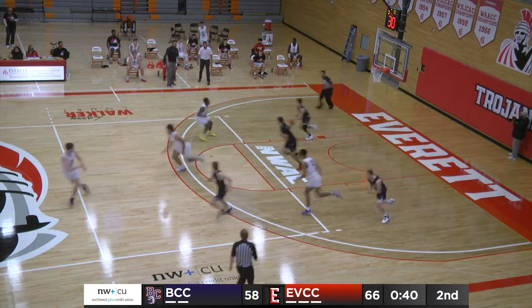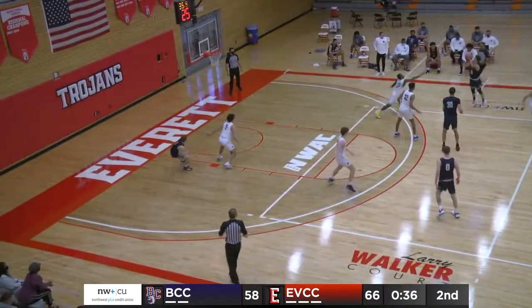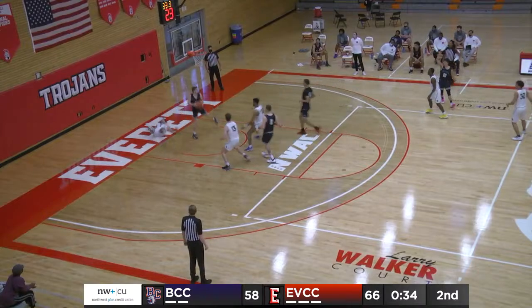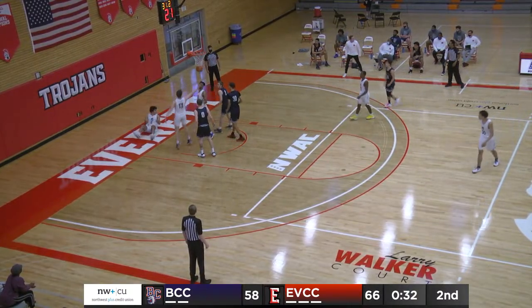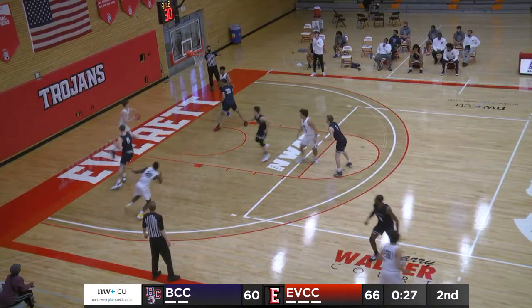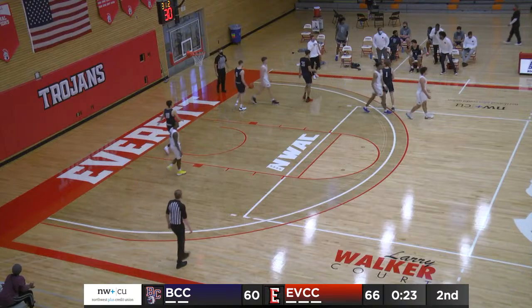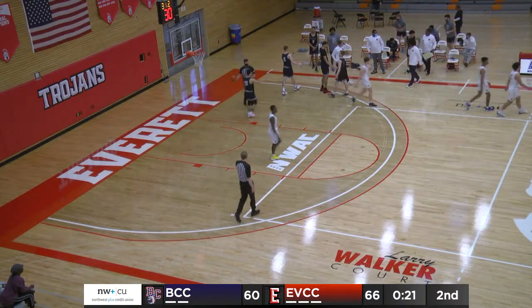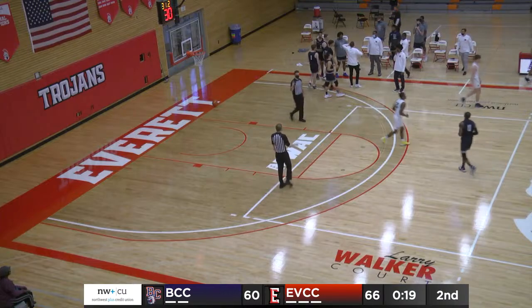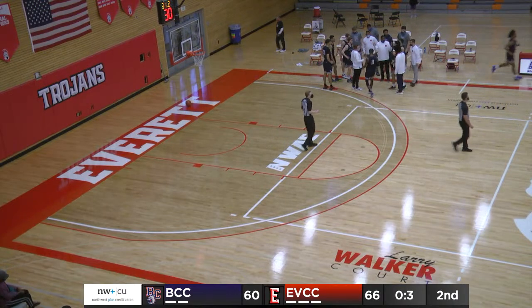Rattles off. Z with the ball. He'll shoot a long 3. Nothing but air, but Olison was underneath there to get it. Put it back up for 2. 6-point game. 31.2 seconds to go. Timeout called. 66-60, Everett leads. 31.2 to go. We'll be back.